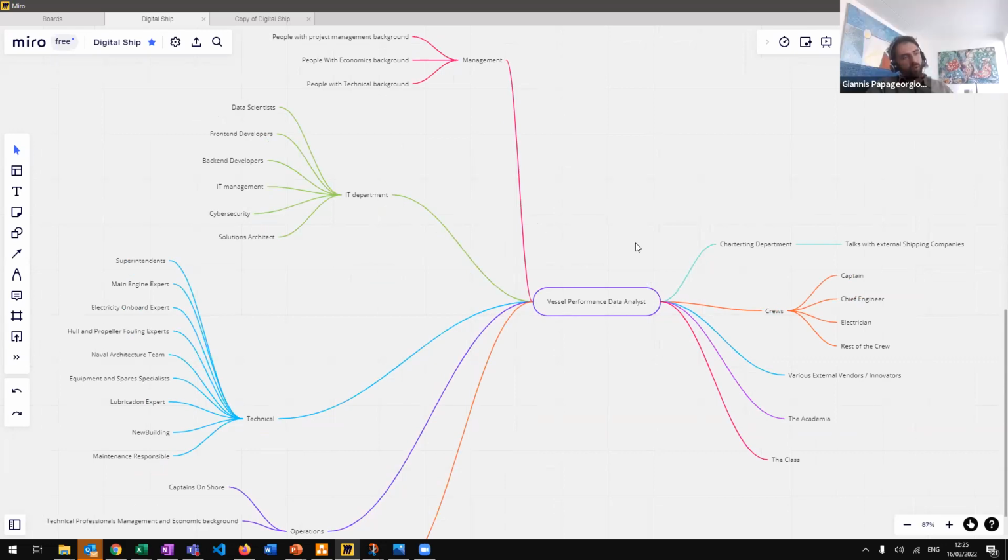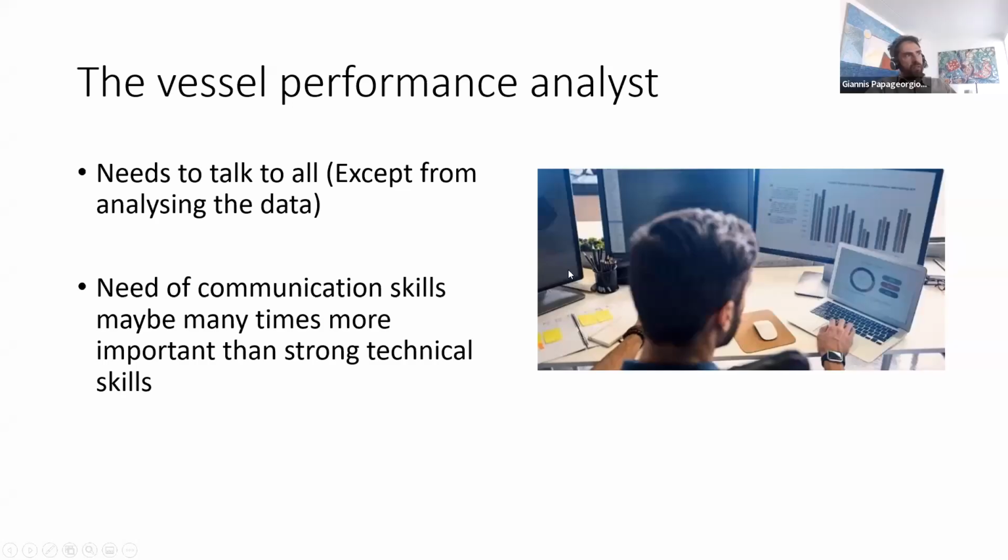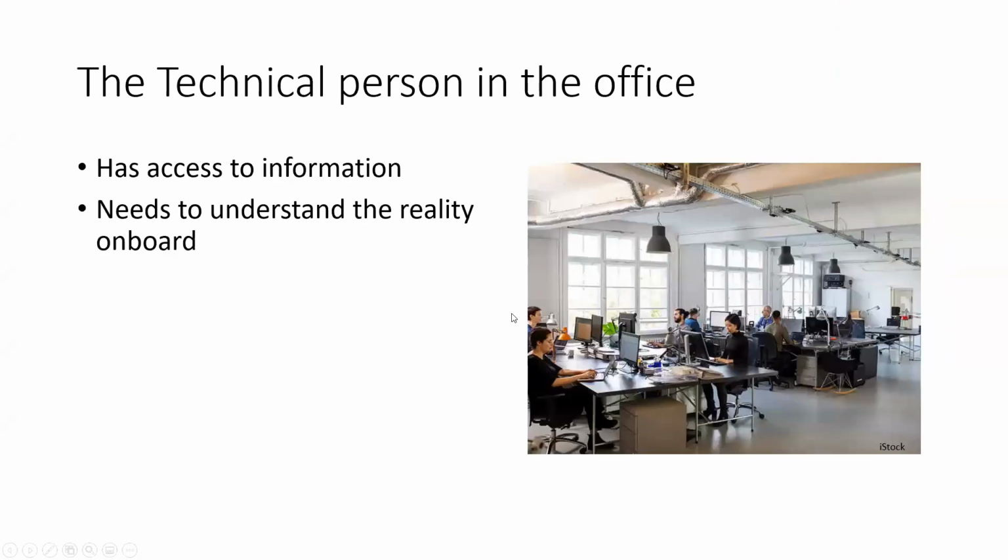I'm claiming it's becoming a more and more central role in the industry when all of this information is gathered there. So that's what I say. And we need to talk to all, apart from analyzing the data. You need to have very good, for example, in this case, communication skills, in order to be able to pass a message and the same objectives to so many different people from different backgrounds in other edges of the world.